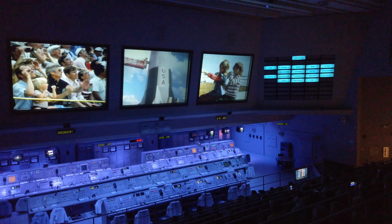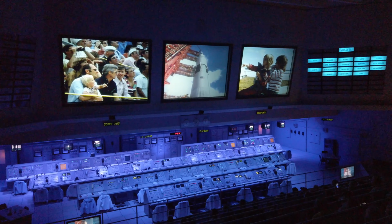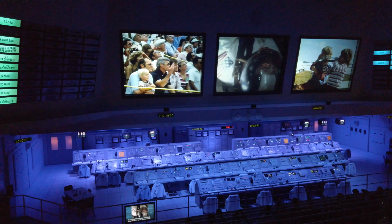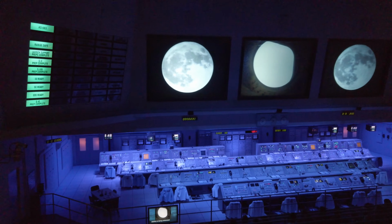This is the original equipment they used during the Apollo program for launching. It is one of those rare moments when history is not being made. Destiny is being embraced.